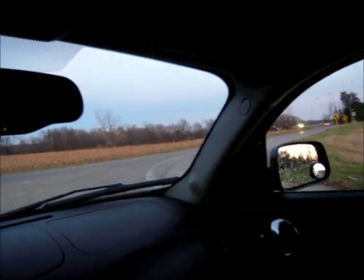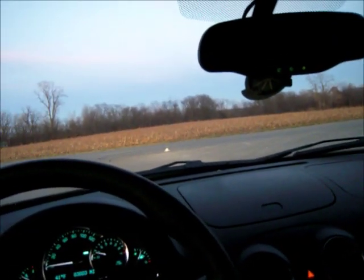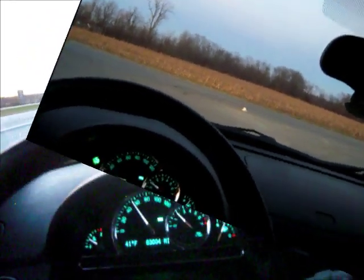It's not a big deal. You do get used to it. You feel a little bit encapsulated at first, but once you get used to it, it's not a big deal. It's just a matter of getting used to it and getting used to it with your driving habits as well.